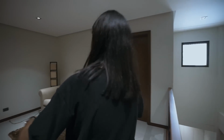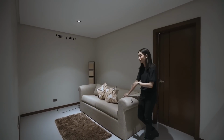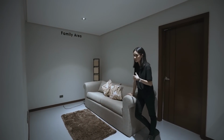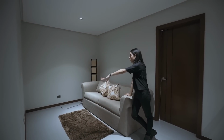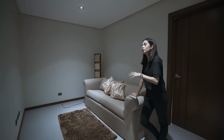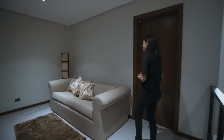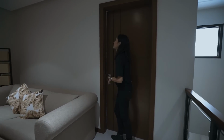So here on the third floor, we have a lot of space for your family area. So you have a sample couch over here. Again, if you wanted this one, you can just negotiate with your Presello guy about it. Then you have your outlets already waiting for your TV or your PS5, whatever it is that you want to put in your entertainment area or entertainment room.